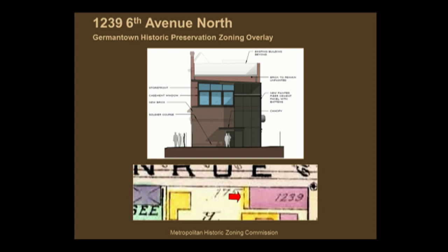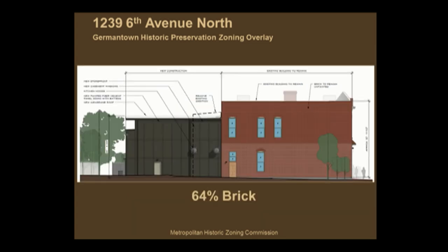Because of that, staff again finds that the less than 80% brick is okay on this rear facade for those reasons. Here's the left facade, which is the interior lot facade. This facade is 46% brick, which staff finds to be appropriate since the facade is not highly visible from a public right-of-way. While this facade may be seen from the alley, it will not be highly visible from either 6th Avenue North or Monroe Street.